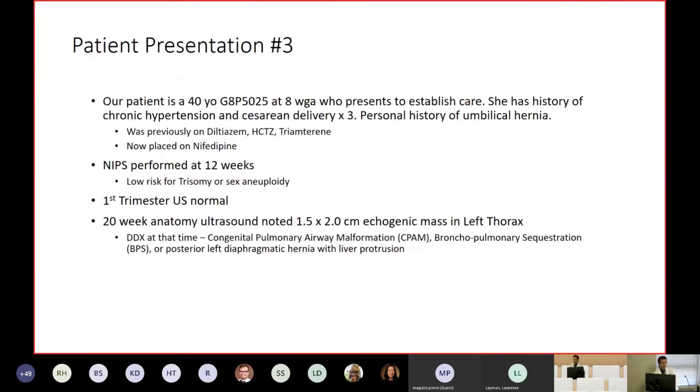And our third patient is a 40-year-old G8P5025 who presented at 8 weeks gestation to establish care. She has a history of chronic hypertension and cesarean delivery ×3 and a personal history of umbilical hernia. She was previously on diltiazem, HCTZ, and triamterene to control her blood pressure, but had stopped those prior to pregnancy and is now placed on nifedipine as she had some elevated blood pressures.